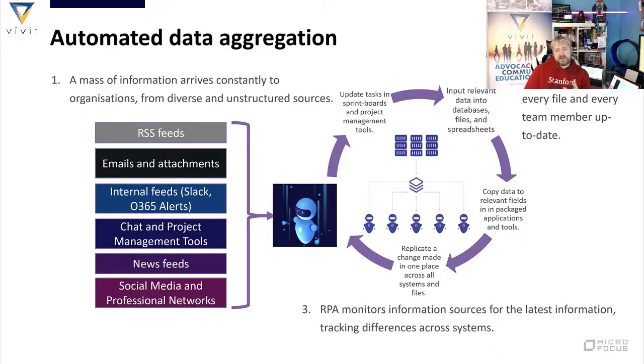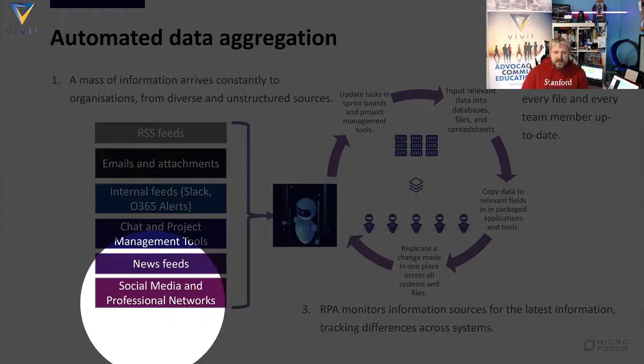But I think it's worth at this point just backtracking a little bit to say, well, what are these kinds of feeds?